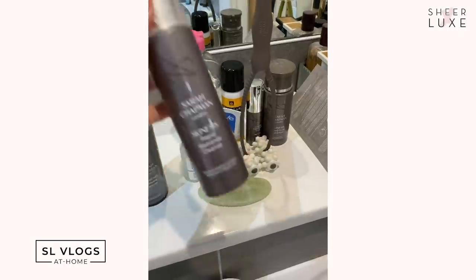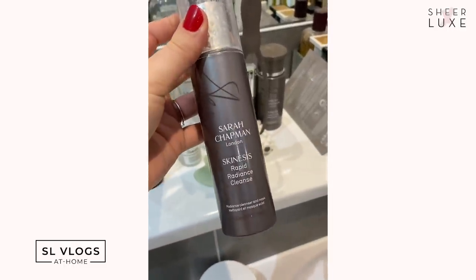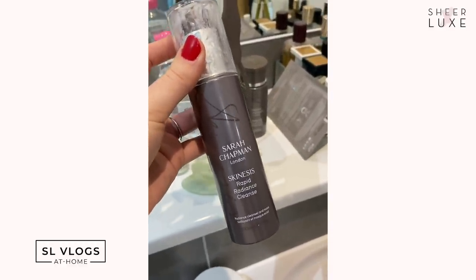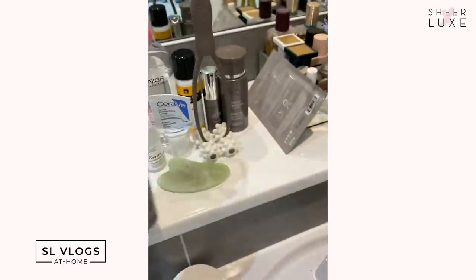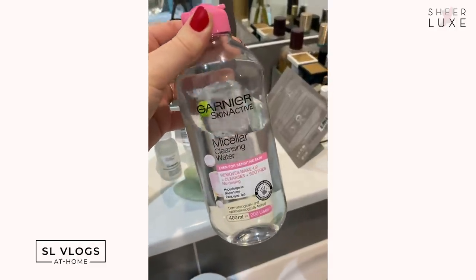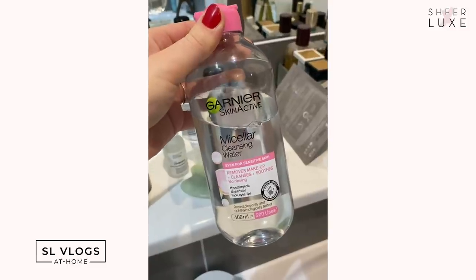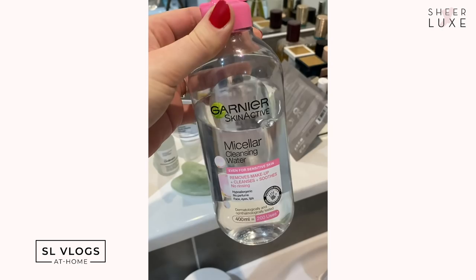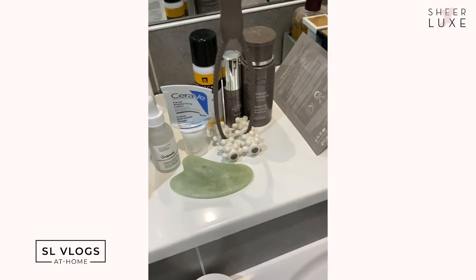And I also love Sarah Chapman's Rapid Radiance Cleanse. I actually finished this morning in the shower. I keep this one in the shower because it's got a really lovely, uplifting, kind of spa-y smell, and it makes your skin quite glowy, which I like in the morning. I know Becky raved about this one in her vlog, but I love this too. I use this in the evening as my first cleanse, with a cotton pad to get rid of my makeup, mascara, all that stuff. But yeah, I buy this in the big one because I go through quite a lot of it.